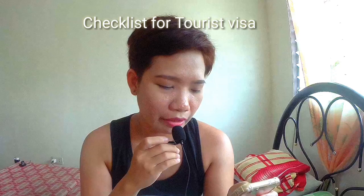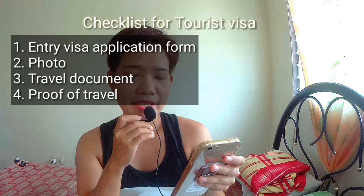So, when I applied for my UK visa, yun yung ginawa ko, guys. Hindi na ako nagpa-reserve through Gazelle. So, yun na yung ginawa kong, or yun yung kinuha kong reservation ticket, and then yun yung pinasa ko sa embassy. Fifth on the checklist for tourist visa requirements is proof of financial means of the applicant.